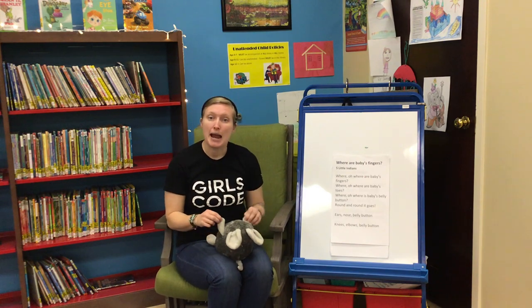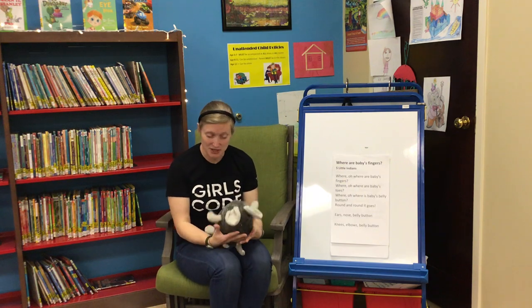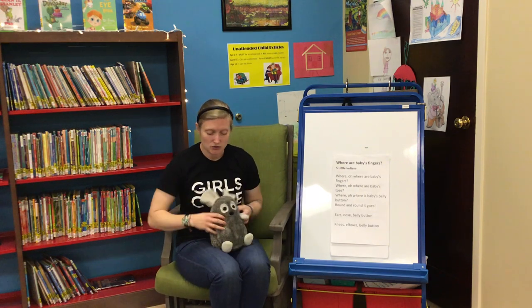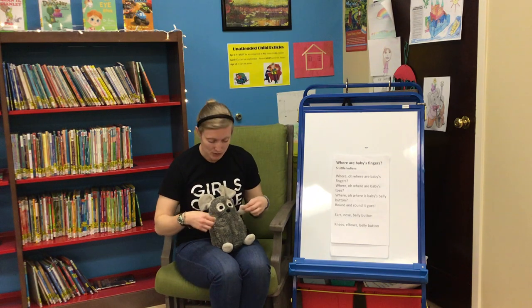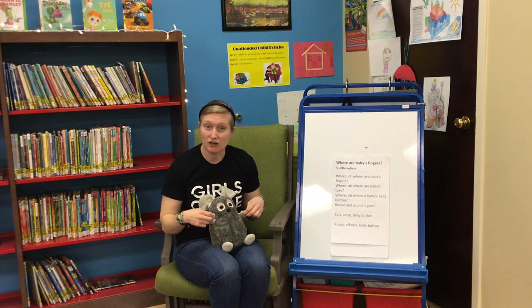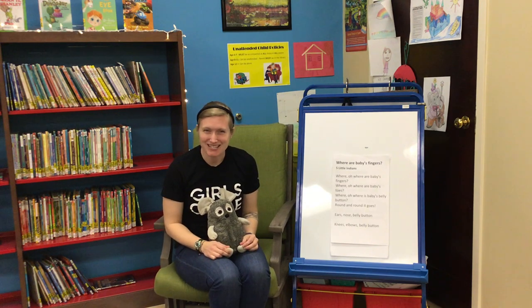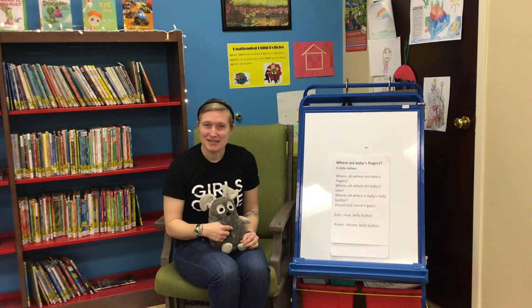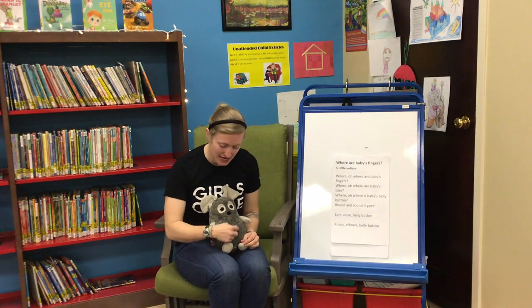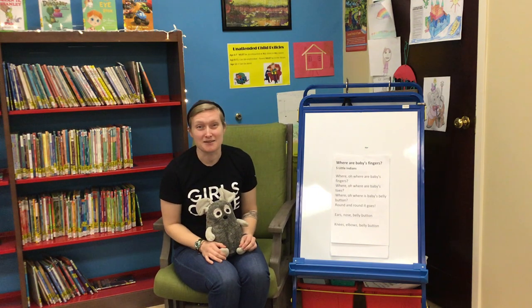First, we'll talk about baby's fingers. So this is a really fun one to do together with baby in your lap. You can do it with baby sitting in front of you as well if they like to sit facing out. But we'll find baby's fingers and then baby's toes. And then the main part of the song is baby's belly button. And when we find the belly button, then we'll go round and round it goes. So this is a really fun belly song.